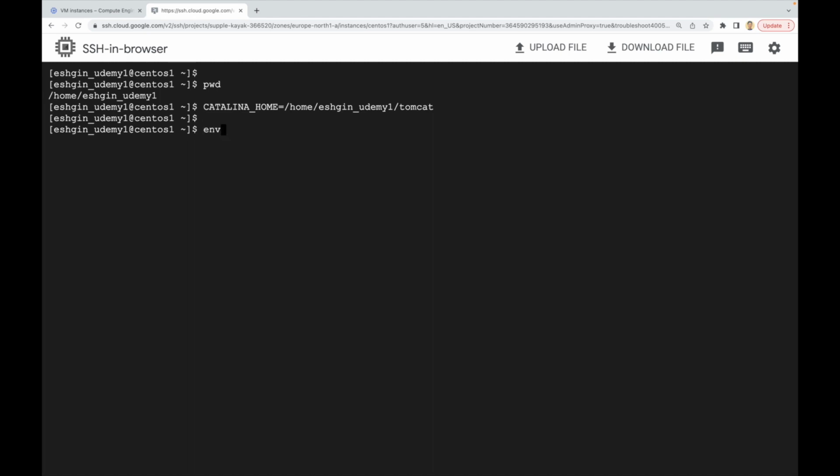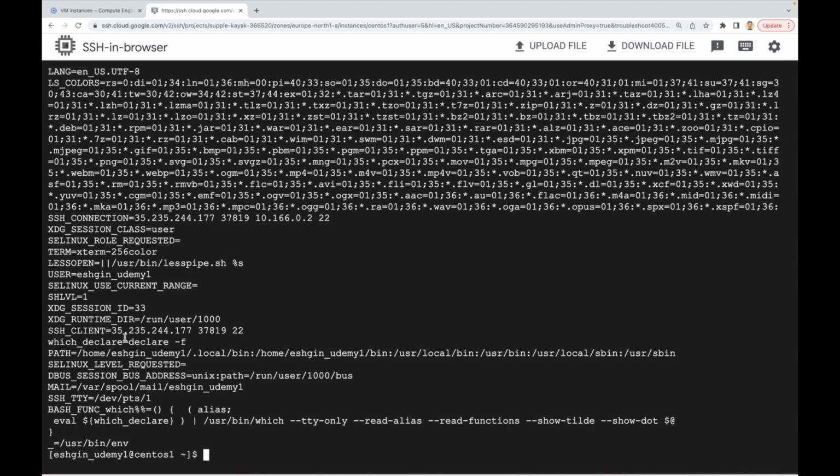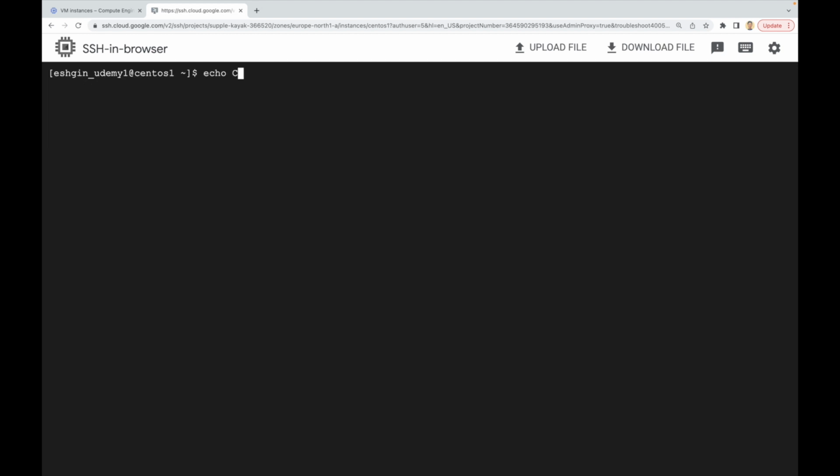Now let's run the environment command again and search for this new environment variable. I'm searching, but wait, we don't have this variable here. So let's do echo to print this variable. Let's clear the screen. Let's do echo Catalina home, and let's press enter. It doesn't display the value of the variable because we didn't use the $ sign. So keep in mind that to print variables, you have to use the $ sign in front of it. So I'm gonna say echo. Let's write this command again, and in front of it we have to put this $ sign. And now let's press enter.